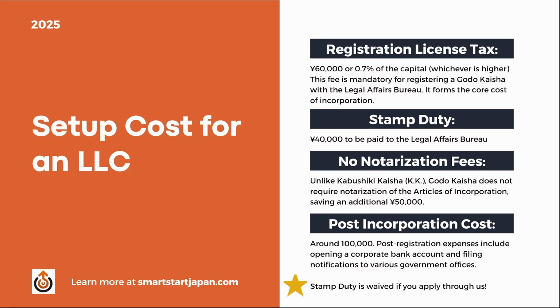First is your registration license tax. This is the biggest mandatory cost in your registration process. The fee is around 60,000 yen, or 0.7% of your company's capital, whichever one is higher. This is paid to the Legal Affairs Bureau and forms the core cost of registering your business. Second is your stamp duty. There is also a stamp duty fee of 40,000 yen, which must be paid to the Legal Affairs Bureau as part of the incorporation process.